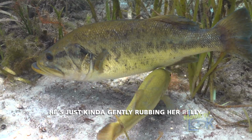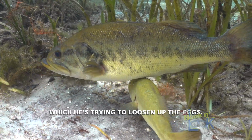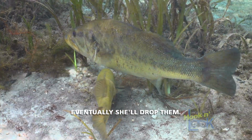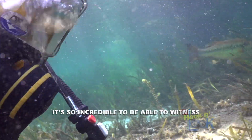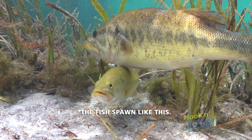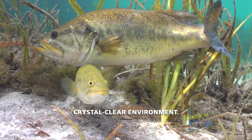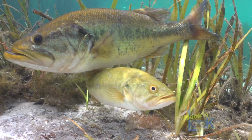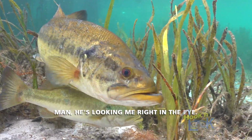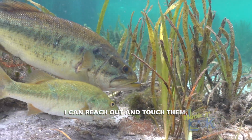He's just kind of gently rubbing her belly, trying to loosen up the eggs. Eventually, she'll drop them. It's so incredible to be able to witness the fish spawn like this, especially in such a crystal clear environment. Look at this. Man, she's looking me right in the eye. This is just amazing. I can reach out and touch them. I'm so close.